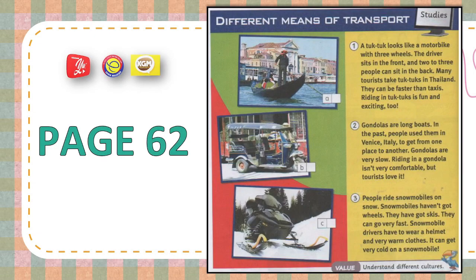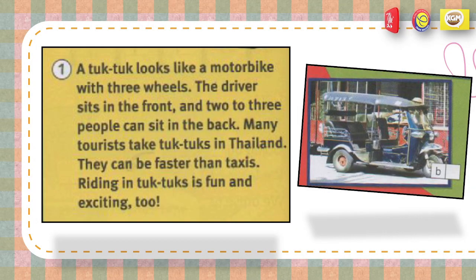Okay, so let's start with some simple reading, which can be found on page 62 about these three types of transportations. Okay, so let's listen to the first one. Different means of transport.